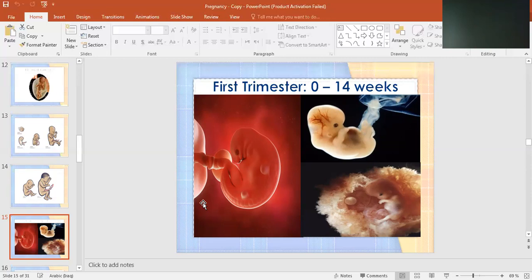In 12 weeks, tooth buds are present. Fingernails and toenails are forming. The external genital tract for male or female is forming. The fetus can now move in the amniotic fluid. Amniotic fluid هو السائل الأمنيوسي, but the mother cannot feel it.